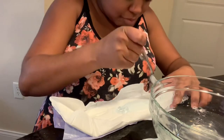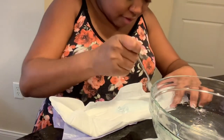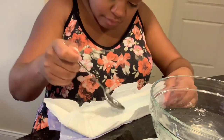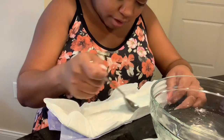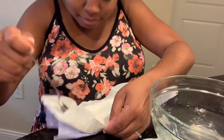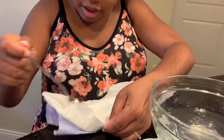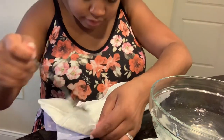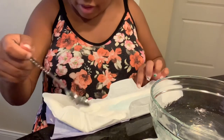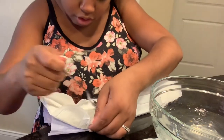Now you want to use the back of the spoon to spread from the very top all the way to the back, okay? Be careful not to push your wings too far down, or they'll stick to the counter, and just spread it all the way back. From the front to the back, okay? Because you want to make sure you don't skip the back part, okay? So take it all the way back.